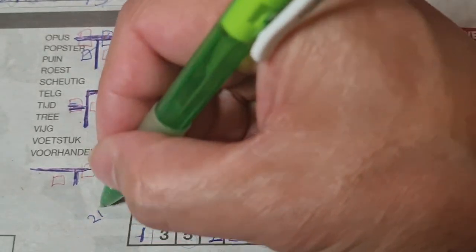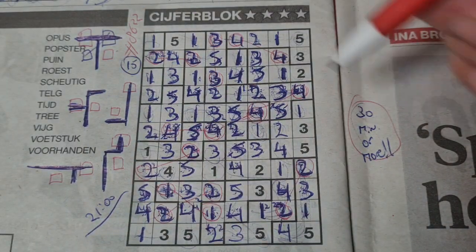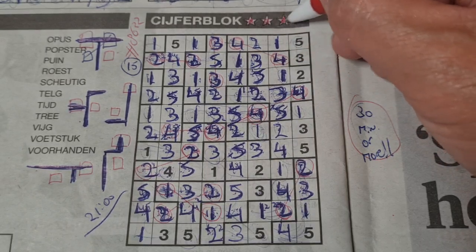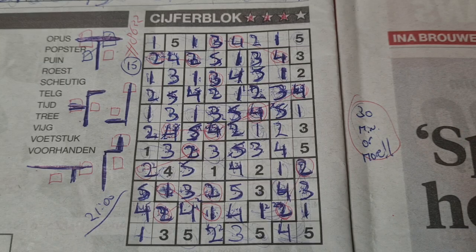21 minutes, wow. Could be faster, but I had troubles. Let me give this 3 stars. I'm not faster than 20 minutes, otherwise it would be 2 stars. Let me give this 3 stars, and I like this one, yes, I really do think so.